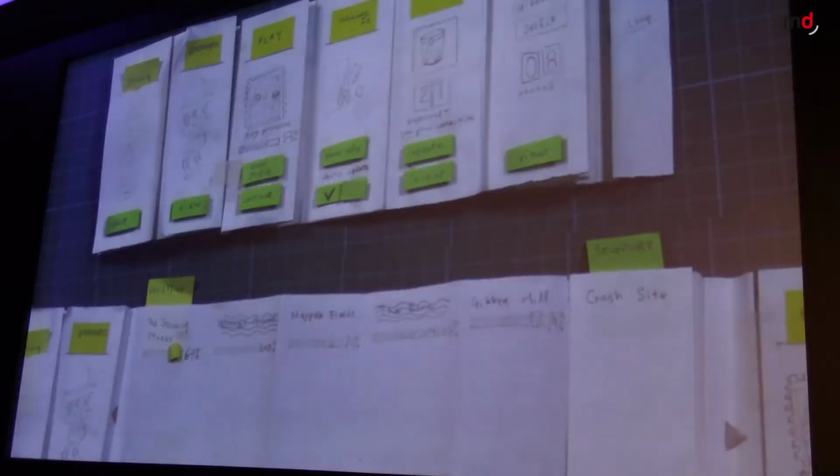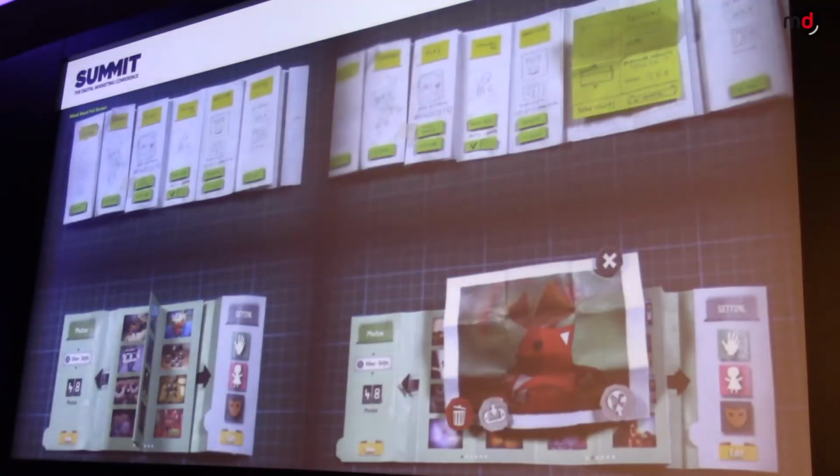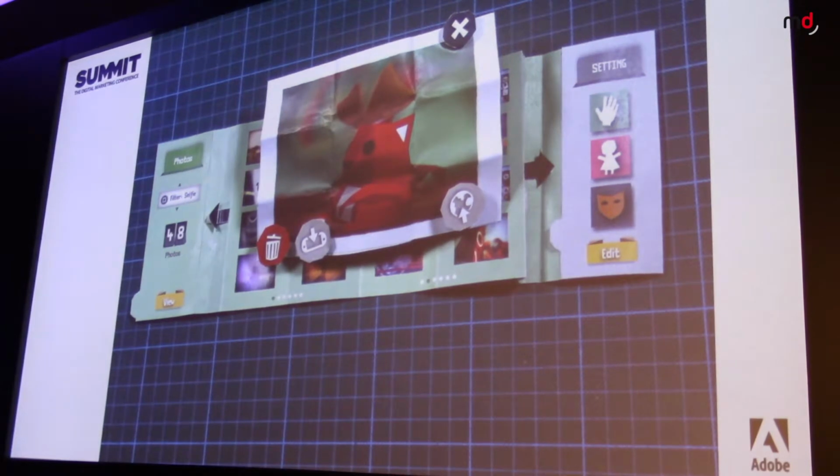And prototyping, I think, is a massive part of this. These are some paper prototypes that we did for the game Tearaway, and it's amazing how helpful rapid prototyping like this can be, allowing us to share what we're planning on making, but also to make this thing and see it before committing to months' worth of development.